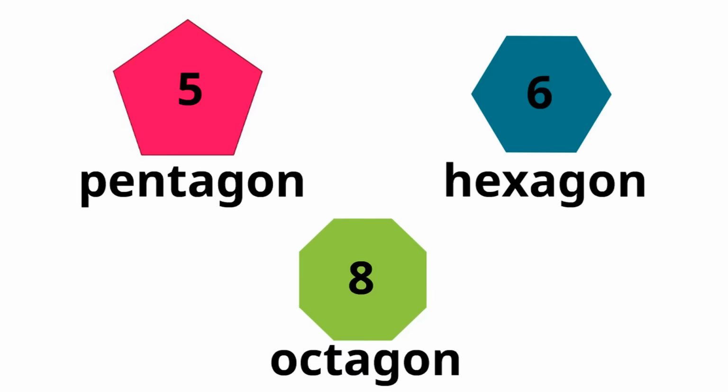So let's go ahead and do a quick 2D shape quiz. I need your help. I want to see if you really learned these, if you really know these before we get into the 3D shapes. So help me out here. We're going to have an awesome time.